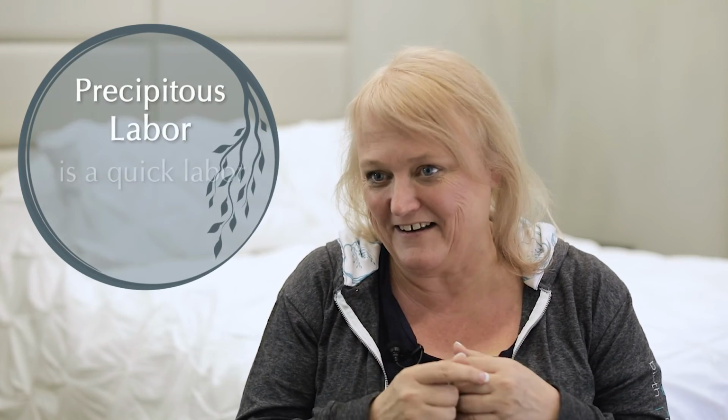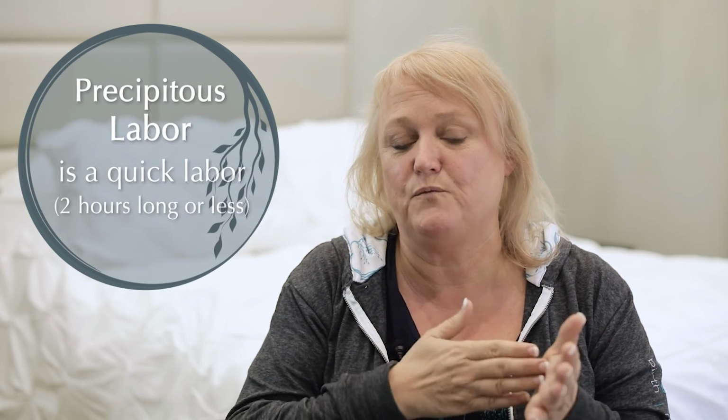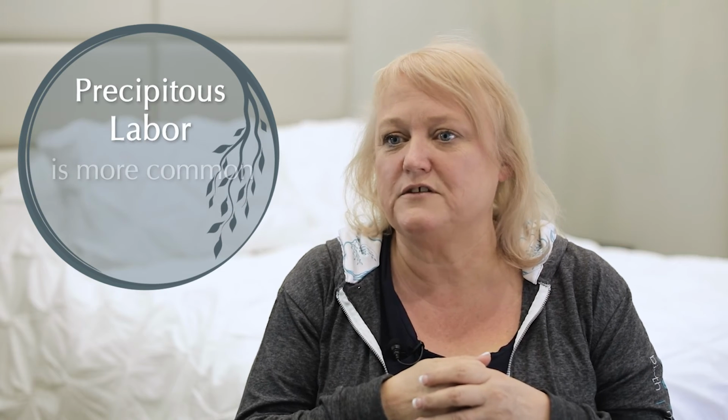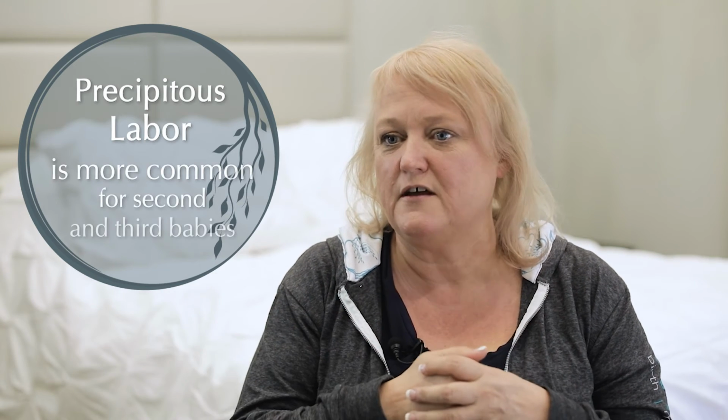Everybody wants precipitous labor. That's where labor happens very quickly. That means the baby comes usually within 2 hours of labor starting. For that reason, second and third time moms usually come into the birth center earlier than you expect, and we tuck you up in bed and you can rest, use the shower, move around, so that you're here and you feel comfortable to progress your labor.